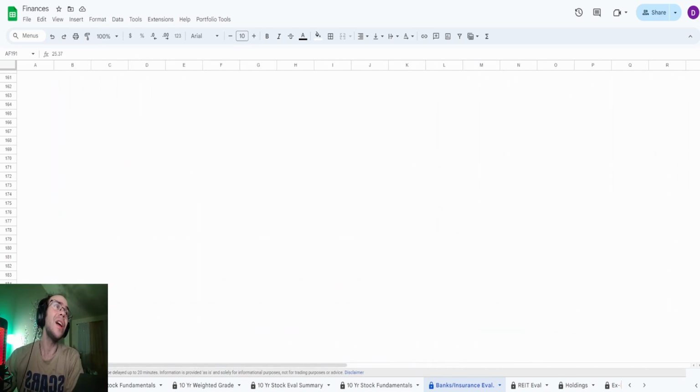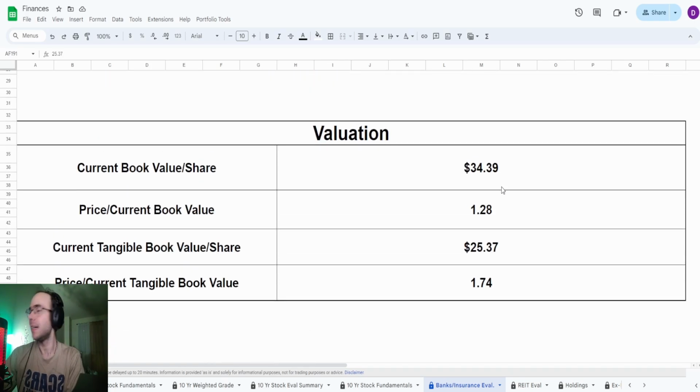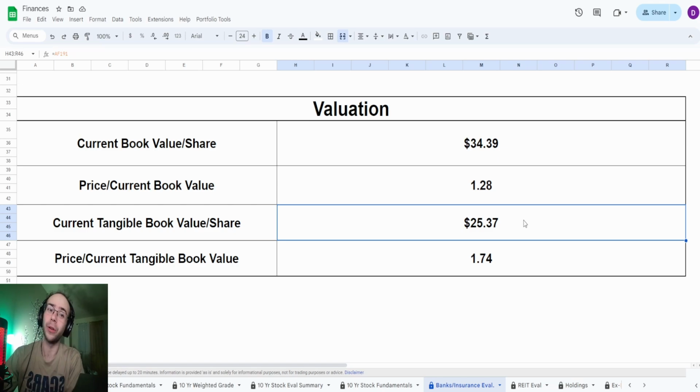However, today things are a little bit different. If we take a look at this, yeah, it's no longer the case. It's still, I guess you could say, decent value when it comes to the book one. We got 1.28 as a ratio, and the tangible one is 25.37. So yeah, if you guys bought this thing a year ago around $25 or even sub $25, that one's really great. Around $25, you essentially sniped it. You guys are up a lot.